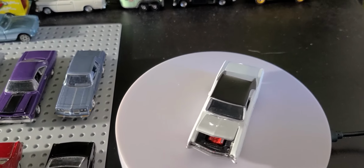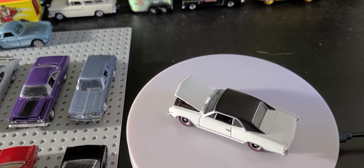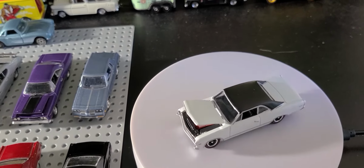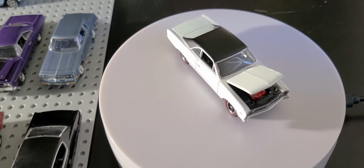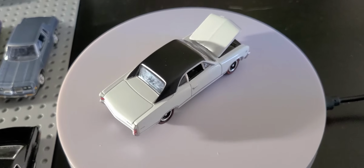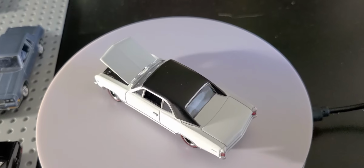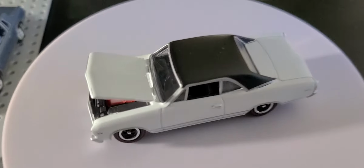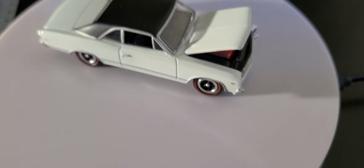Next, we got this 1967 Chevrolet Chevelle SS Malibu, Johnny Lightning, 2016. I think I've had this car since 2018 though, or maybe 19. Something I ordered from Amazon. It's new old stock. How it is, they keep sellers, they keep stuff in their inventory and stuff like that. It's clean too. Got red line tires. You can see the orange band, which is almost red on this.